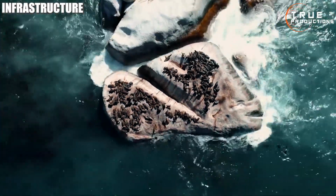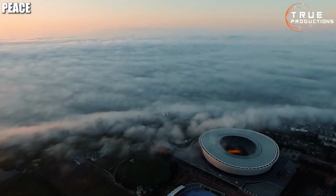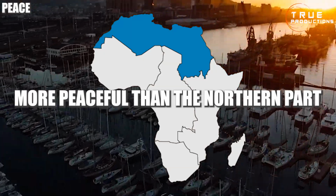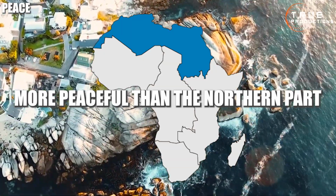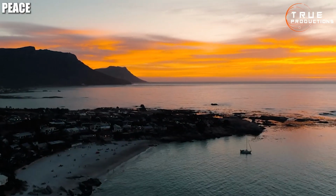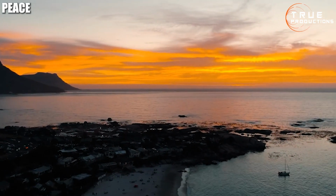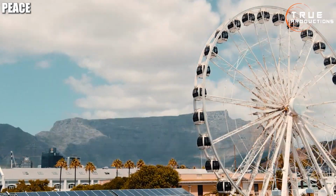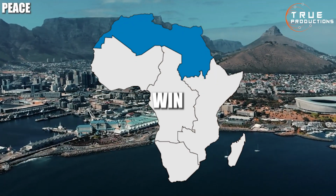And finally, let's talk peace. Going by the Global Peace Index, the southern part of Africa is generally more peaceful than the northern part because the southern countries such as Namibia, Botswana, and Zambia rank above countries like Sudan, Libya, Morocco, and Mauritania. So, for this category, the southern part wins.